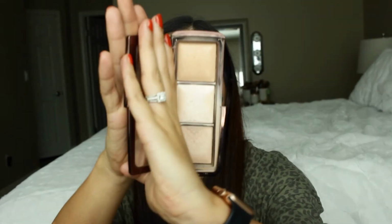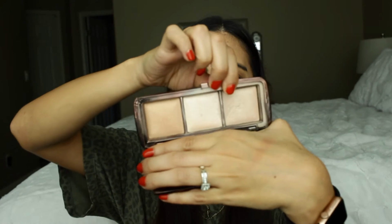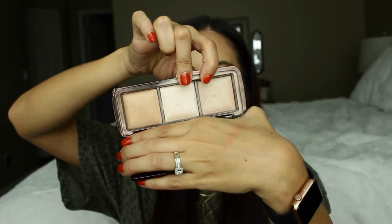you know, tomato. And it's the Ambient Lighting palette. And actually, any of these lighting palettes from Hourglass, I feel like you guys would be very satisfied. And this is what mine looks like. And obviously I've had this for more than a year, and I'm finally starting to hit pan on 2 of them. So that should just tell you, even though these are not full size, how long they last. And I literally apply these almost every single day all over my face. I just feel like it leaves such a beautiful finish to your face.